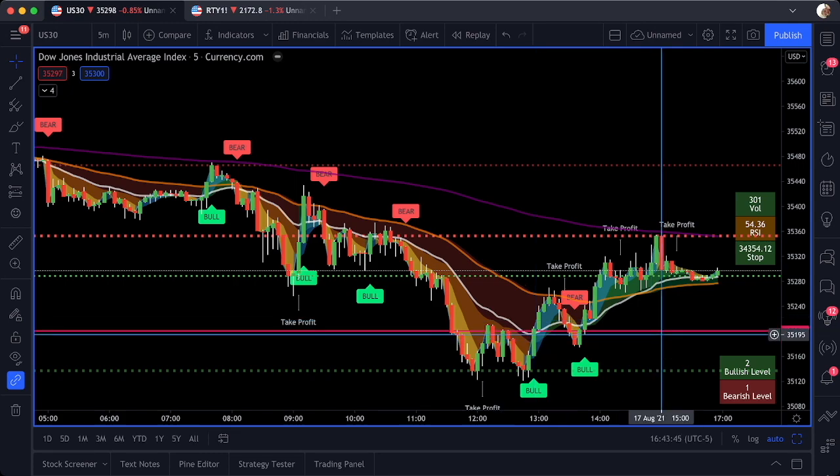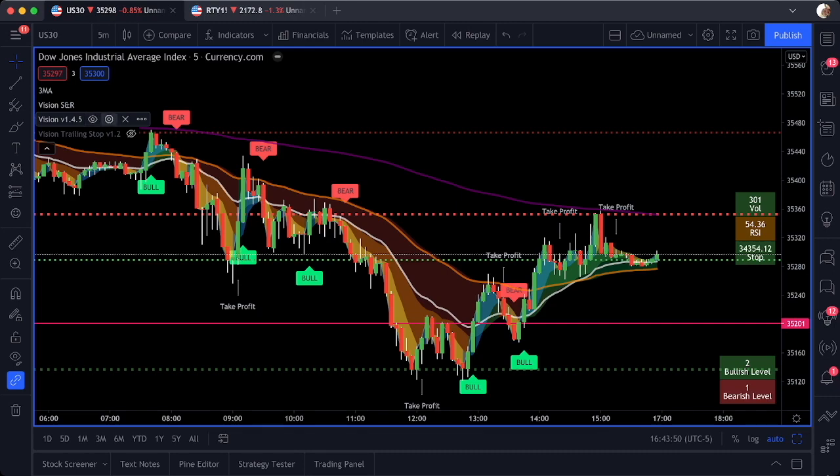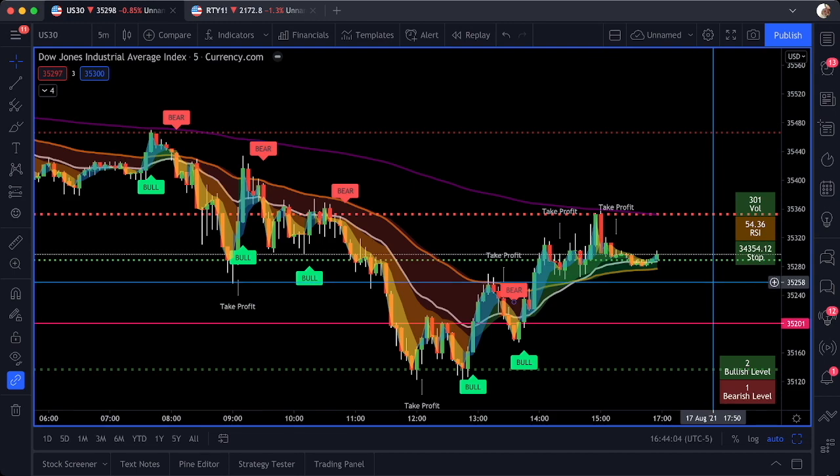Right here, I have US30 on the 5-minute. I have it set to advanced setting on VisionAlgo, and it is currently not moving because the market is closed for the next approximately 15 to 20 minutes, which is a perfect time for me to go over this strategy without worrying about the screen getting away from me.